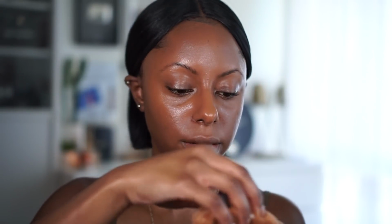Next, I'm gonna set my face, and I'm going to use my translucent setting powder by Msjgray. This is the medium deep, and I just take this puff brush and stick it in there. Now I like the glow, so I'm not really trying to eliminate it. Just tone it down a bit.